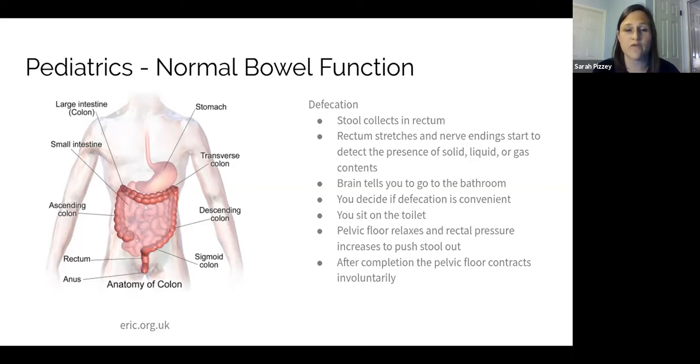And this is a big one for our kiddos because kids love to play. The last thing they want to have to do is to stop and have to go to use the restroom. So we'll be talking a little bit more about that, but that is a big decision point for our kiddos. So we really want to be teaching them to listen to their body and to not ignore these signals.